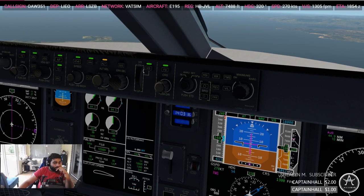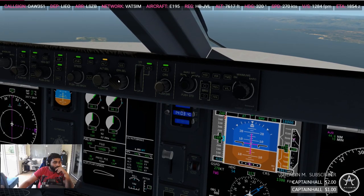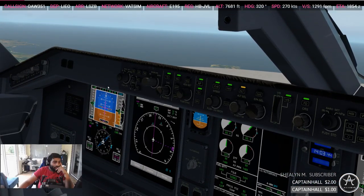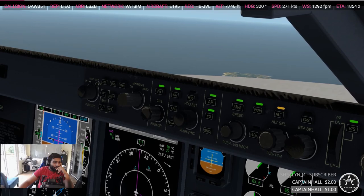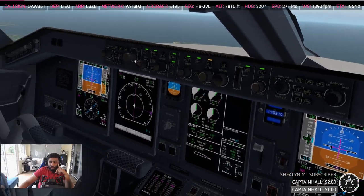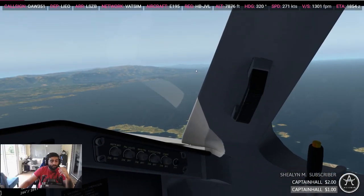If you can see in the chat, please do tell which airplane you fly or which family you fly. I think airline would be possible, but I don't think it's airline. I think it's talking about PPL, so I think it's.